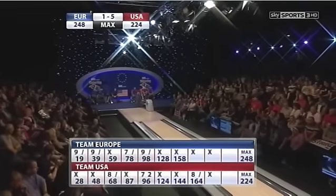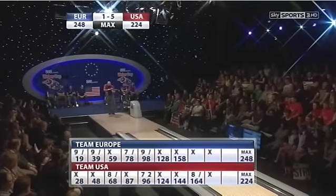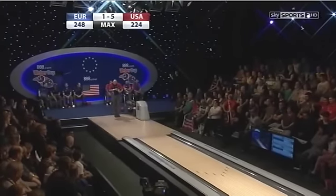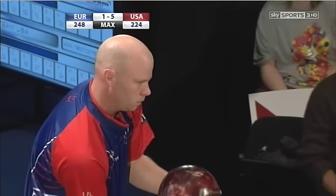And the European captain, and there we are. It's a fantastic looking game. Just the one open frame there for the Americans. And 24 pins in it going into the last frame.